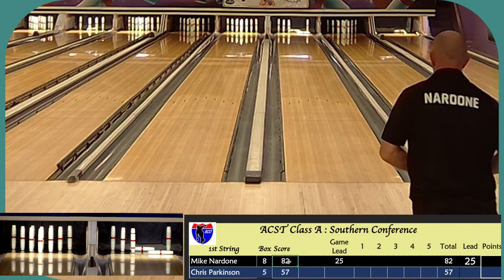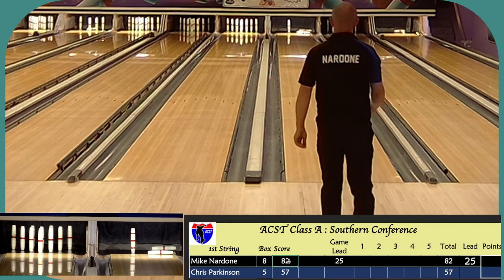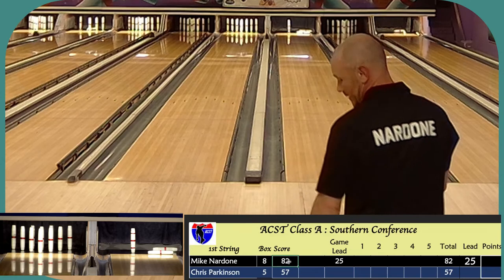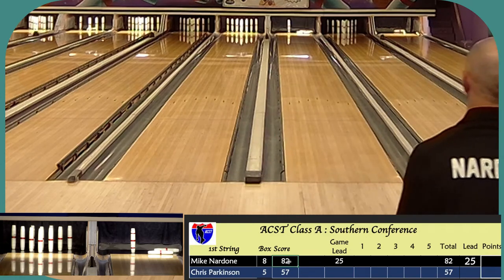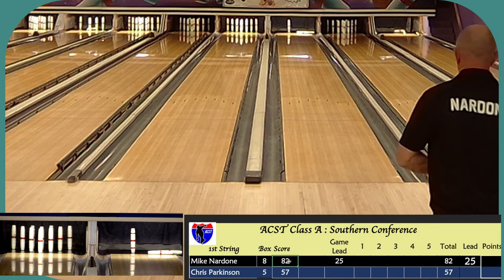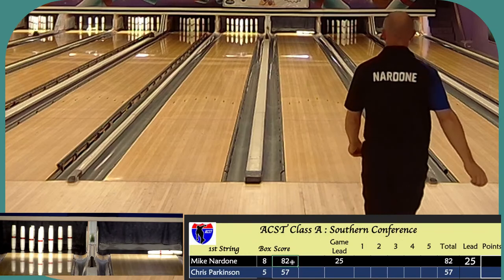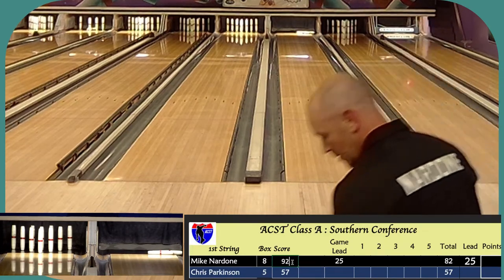3-1 split here. It's the 2-4-7 on the left. Trying to send it across. Did send it across, but was just left on the two. Nardone open in the ninth. We'll take 10. 92.